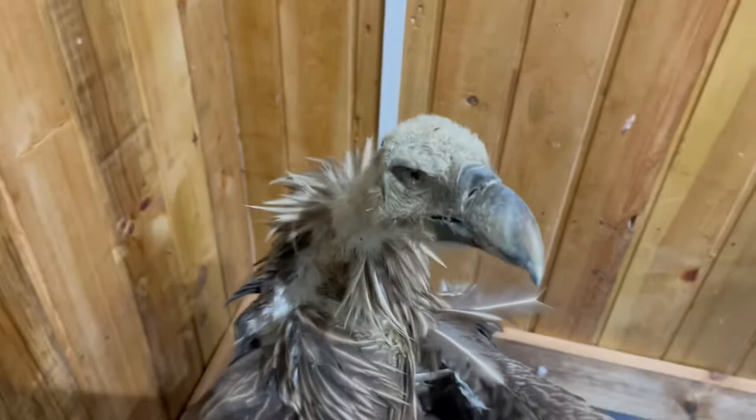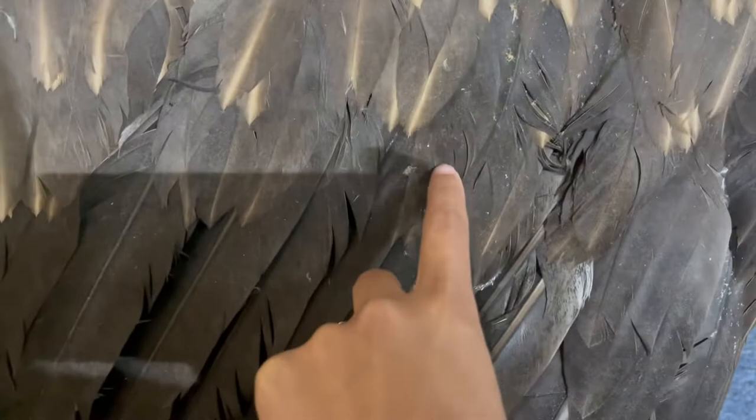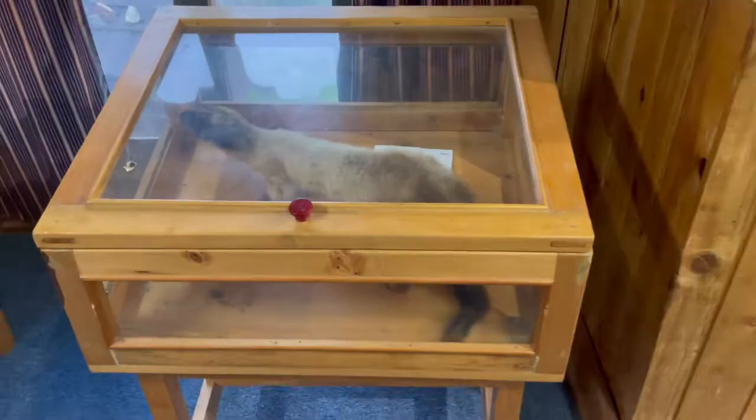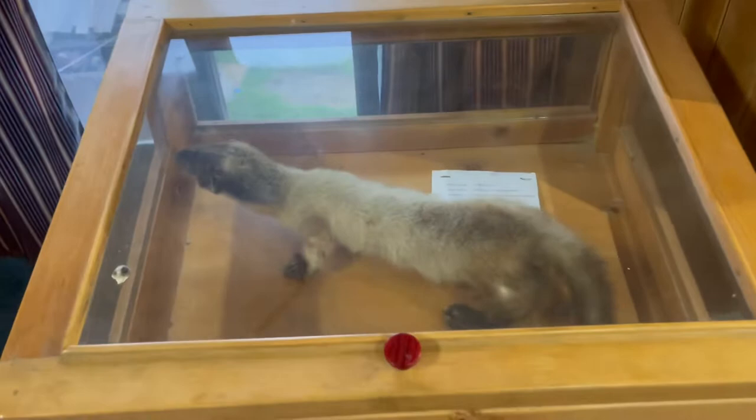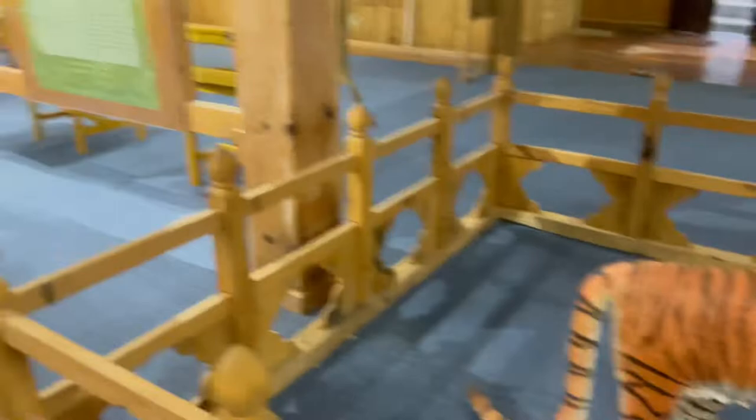Himalayan griffon vulture. Oh my goodness. So I've seen vultures. So this is a real one. Marten. Oh. Marten. And this sample is also real. That's fake though.